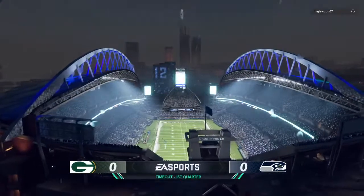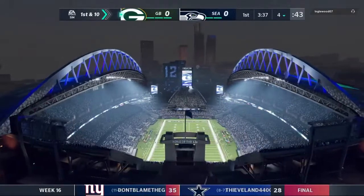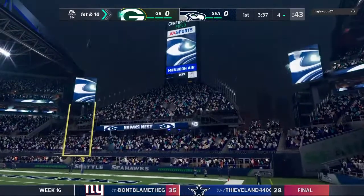And now the Seahawks are going to take a timeout here on defense. They'll have 2 remaining as we step aside here in this first quarter.